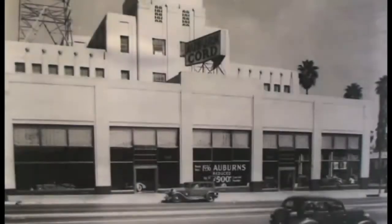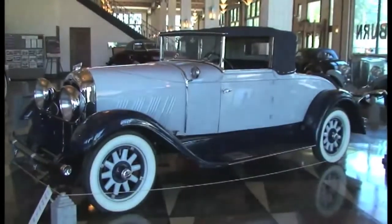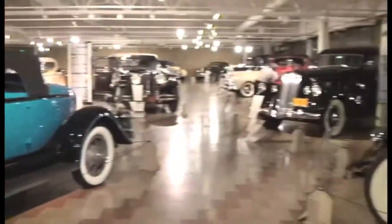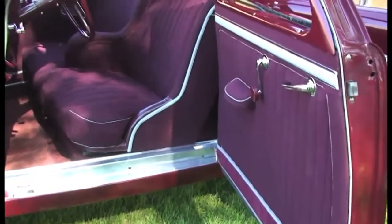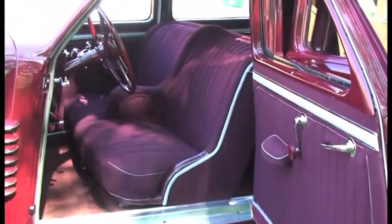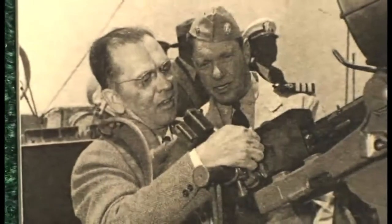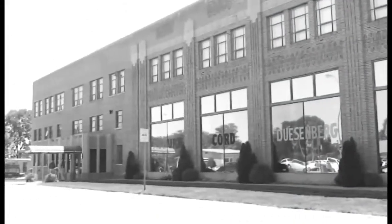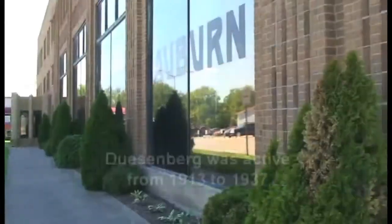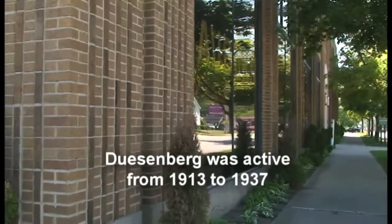The Duesenberg Automobile and Motors Company was often referred to as Doozy. The sheer splendour of these vehicles extended to the saying, "It's a doozy." They were manufacturers of luxury automobiles. There were no frills here. The company was founded in Iowa by brothers August and Frederick Duesenberg. Then the principal place of business moved to Auburn, Indiana. Duesenberg was active from 1913 through to 1937.